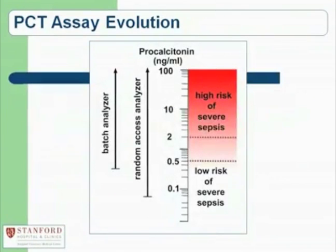The procalcitonin assay has undergone some evolution over the past decade. The assays that were responsible for most of the studies that were done in Europe in the 1990s, and even the major part of this decade, used a batch analyzer assay. And now we have available several different versions of assays that are random access. They're both immunoassays, and it is true that the newer assays are more analytically sensitive. They can measure procalcitonin down to lower levels. But the cutoffs for being suspicious about the risk of sepsis or being very confident about the high risk of severe sepsis haven't really changed.